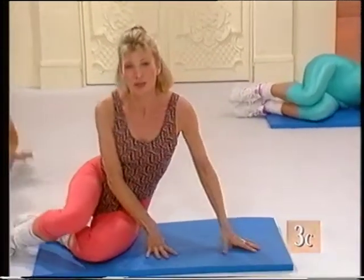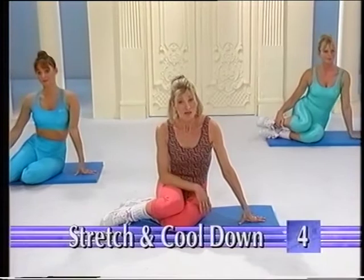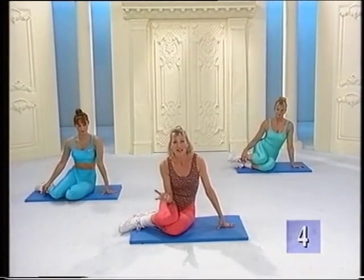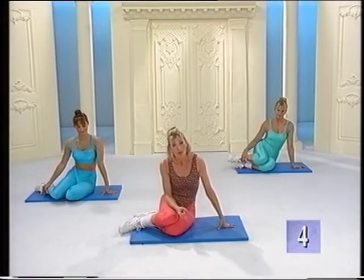It's time to stretch out all our muscles and relax a little bit. Now don't overstretch or bounce. Gradually ease into the stretch. You'll feel a slight build of tension, and as the muscles relax and lengthen, the tension will decrease. Regular stretching improves your flexibility and helps you to relax.